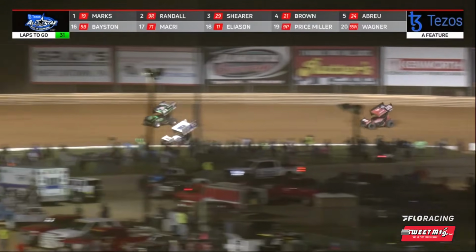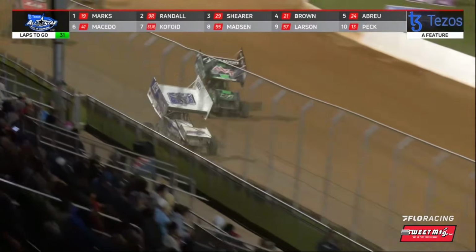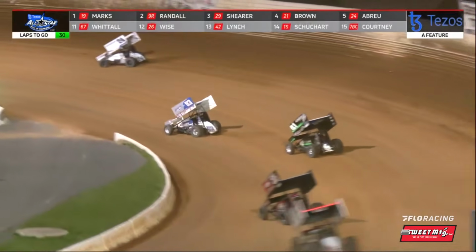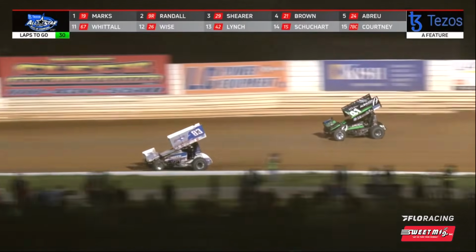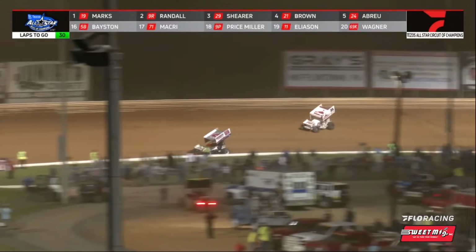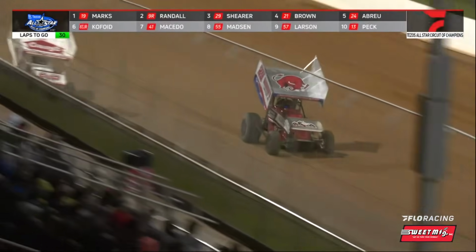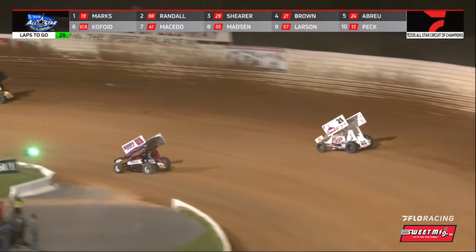Here comes Buddy Kofoid on the move. Kofoid into the top 5 off of turn 4. He will make that pass on Macedo. How about Brent Shearer holding his own in the family-owned 29, looking to get to the break, as now he's starting to close in on Randall for the runner-up spot. But Brent Marks is starting to pull away from the field. 21 in the books, 29 to go as we close on halfway.